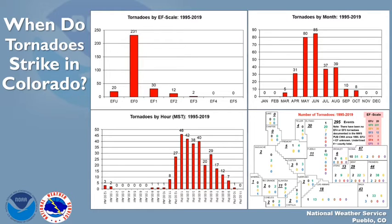Typically, we're getting into May now, so May and June are typically our biggest months as far as tornado count. And then typically, in the mid to late afternoon is when we see most of our tornadoes. We can see them after dark, but typically mid to late afternoon and into the evening hours.